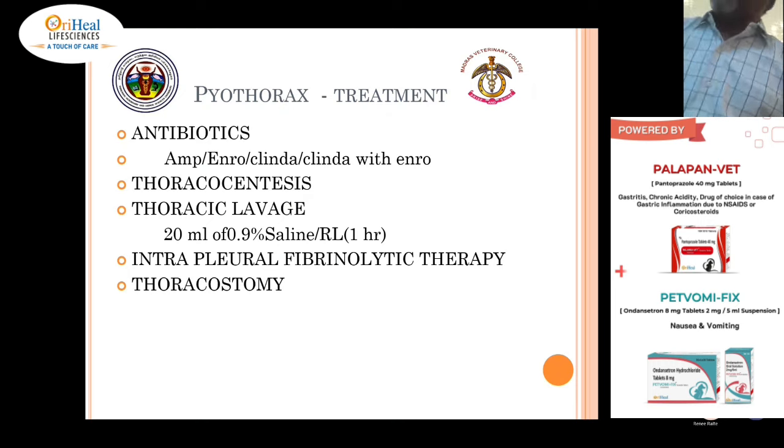Intrapleural fibrinolytic therapy, I have not done, but there are anecdotal reports in human medicine which you can try. Thoracostomy if it's not going to become all right.